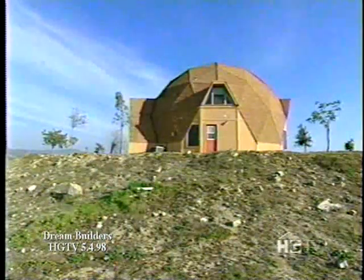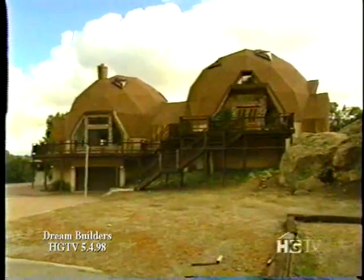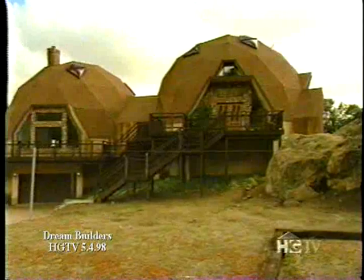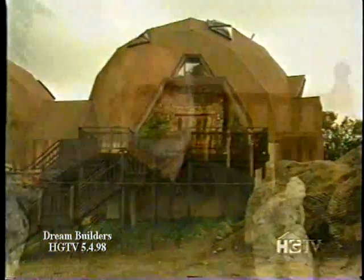A dome home can be as simple, or if you add extensions, as elaborate as you like. Steve Brown's home is 5,100 square feet, actually two domes connected together. It was fun. It took us probably around two and a half weeks. There's just a few of us to put the whole basic structure together, including the sheeting. Then I turned it back over to my contractor, and he finished it for me.